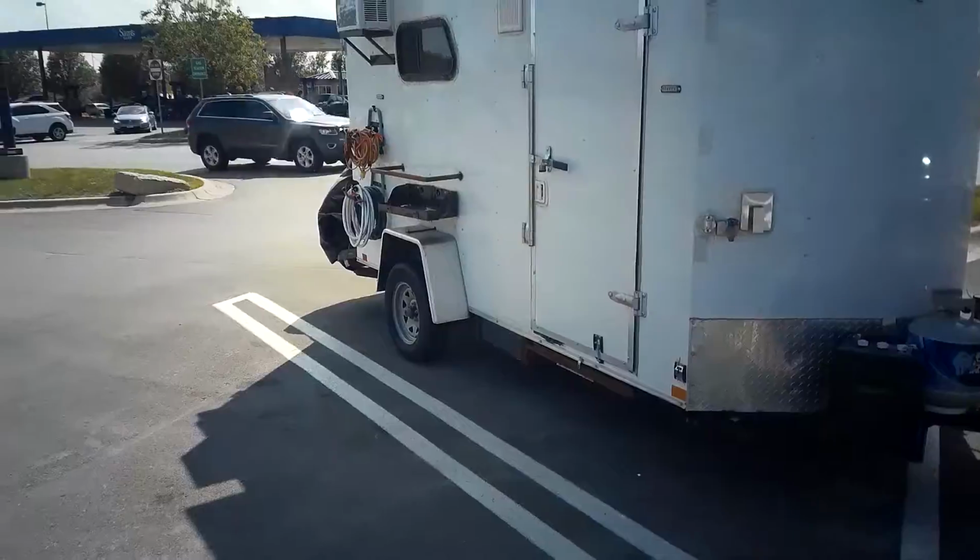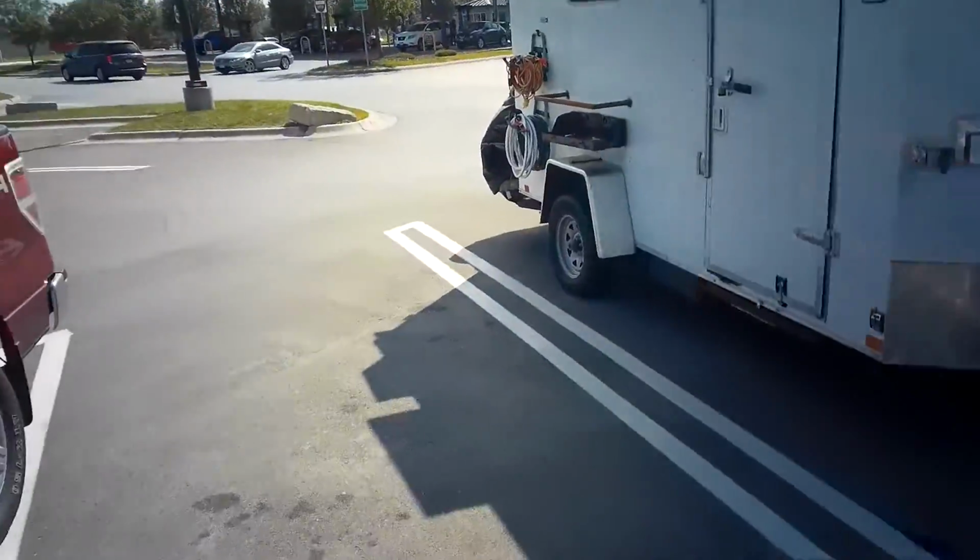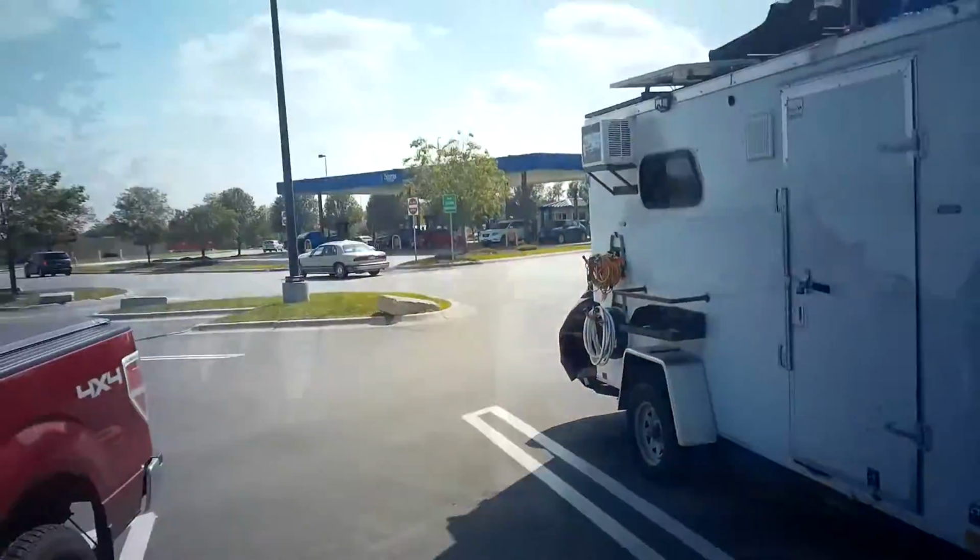We call this a CTC, which stands for cargo trailer conversion, or cargo trailer camper, or cargo trailer crap, whatever you want to call it. It has all kinds of names.